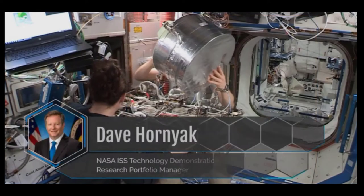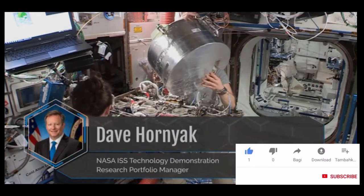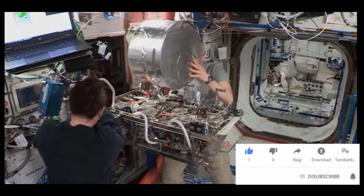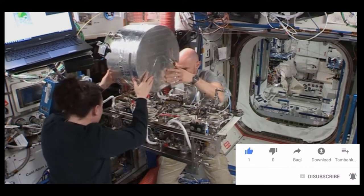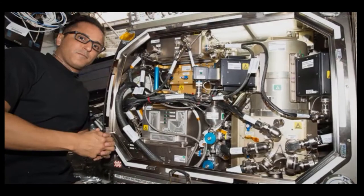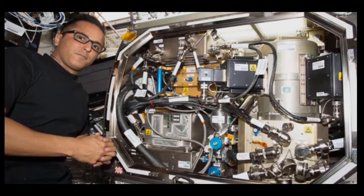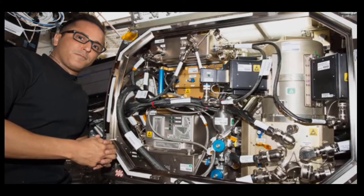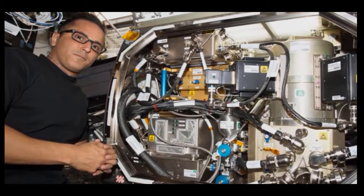Dave Horniak is NASA's ISS Technology Demonstration Research Portfolio Manager. He notes the ISS lets us demonstrate that a technology works as intended in a spacecraft environment. Demonstrations on the space station inform operators and flight crews how the system operates, proves interoperability with other systems, and demonstrates system safety and reliability.